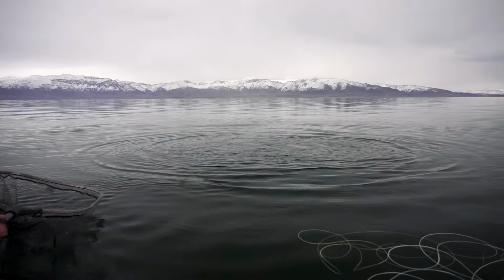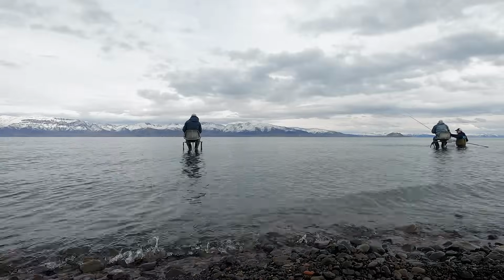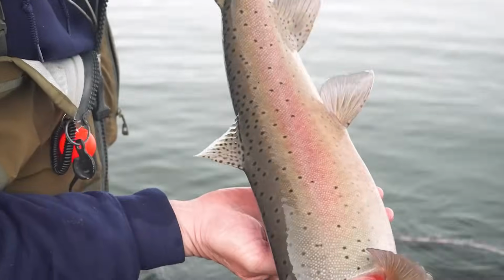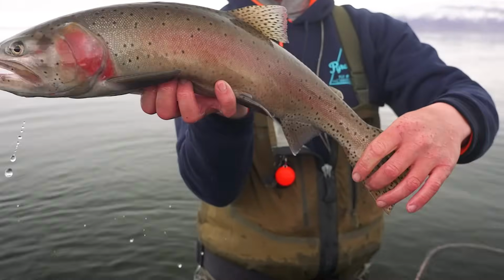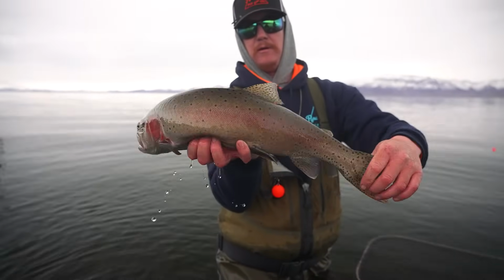Big lifts. Big lift. Mega lift. Mega lift. Yoo-hoo! This is a good fish. Another perfect example of a summit strain fish. Yeah. But this could possibly be a wild summit strain fish. It does not have a clipped adipose fin. Boom, beautiful, beautiful fish. Look at that.